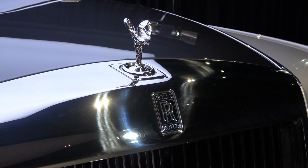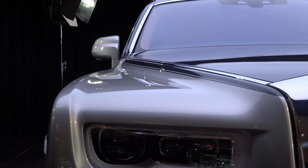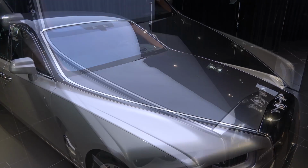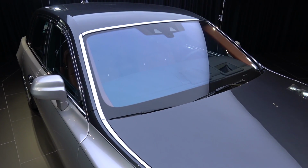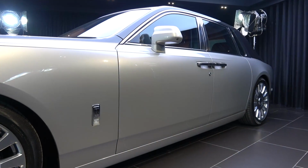Moving up, the Spirit of Ecstasy sits just over 1 centimeter higher than before. However, one thing that hasn't changed is the level of customization available with this iconic figure. The leading lateral edge here sits lower than before, and its angles are softer. This mirrors the more central bonnet line that rolls over to meet the stainless steel strips that run the full length of the bonnet. These strips also climb gently over the windscreen to create a smoother, more flowing aesthetic.